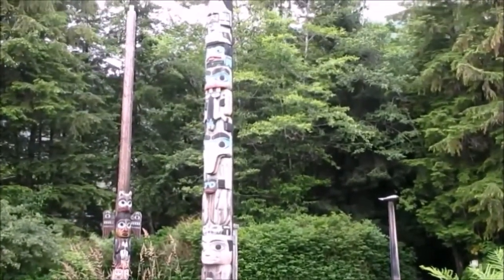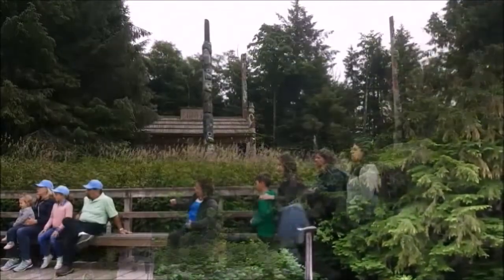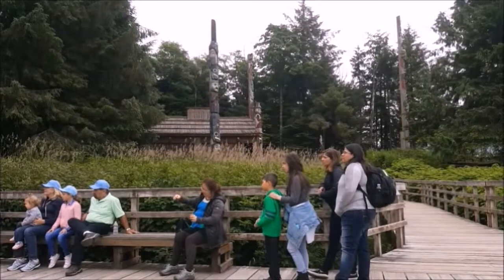The rays are purple. But just turn around and look how the rays are purple.